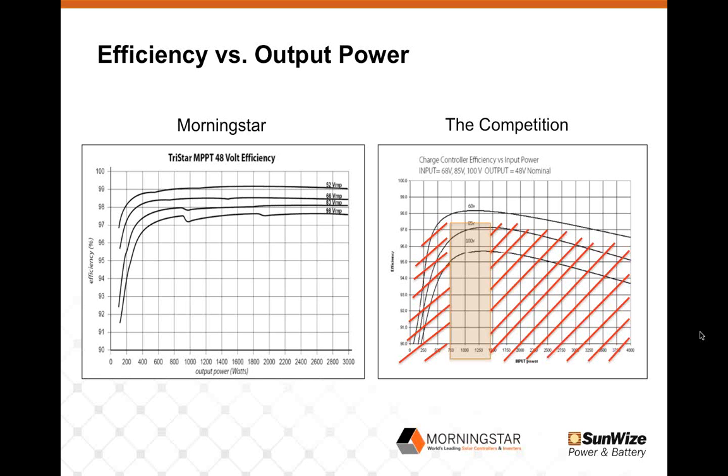I was in Texas recently in a very dusty environment, looking at a lot of remote sites, and there's dust everywhere. And when you open the controllers, it looked brand new, and you couldn't have told where it was. So it really makes the robustness and the reliability a good choice. That's why people come back to Morningstar, and the TriStar MPPT is a really good product for reliability.